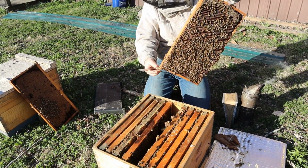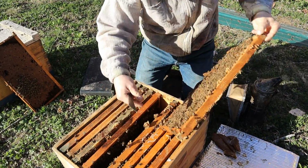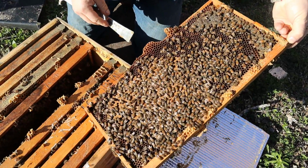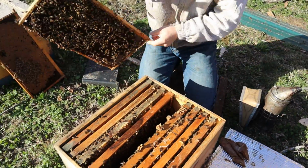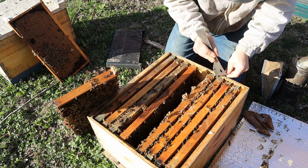And I know I have a nice young queen in here. It's really nice. There's a good pattern in here, one of our young queens. Looking really good right there. This colony just needs a little bit of a boost. I'm going to stick this over here. Let's check this next frame out.